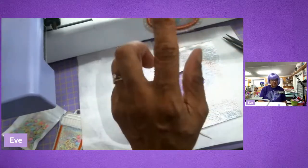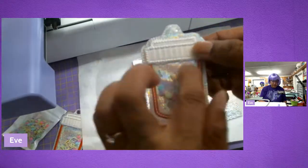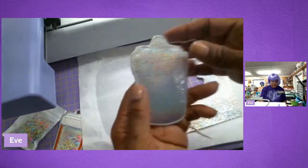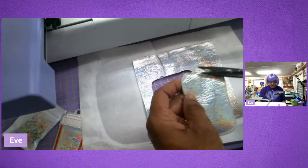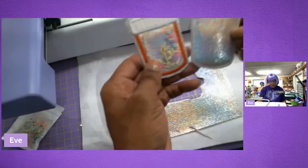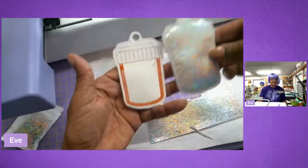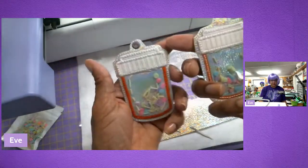All right, and then there's your shaky confetti on the inside, even though mine I'm gonna have to glue closed. And then here's the back. See, the back is super cute. Look at the difference by remembering to do that last step and putting your stuff on the back. Big difference, right?